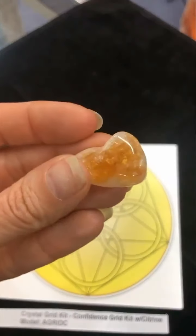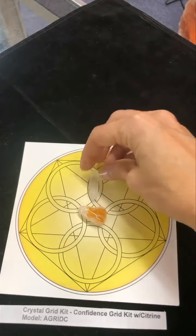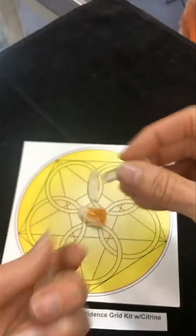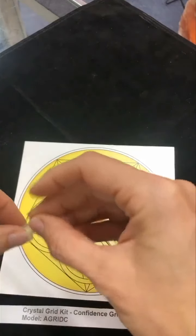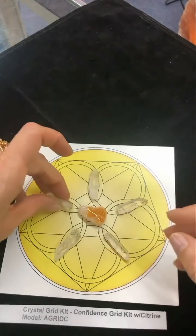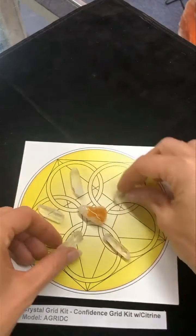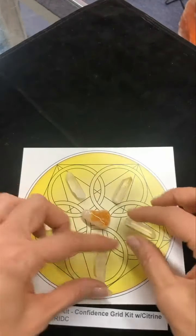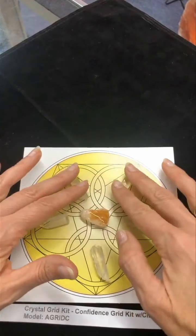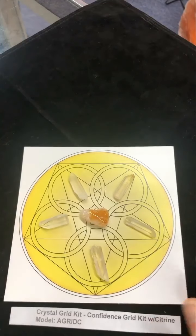Here is the citrine right in the middle, and we will set up the points. Remember, always pointing out. There we go. Beautiful. Beautiful. All right.